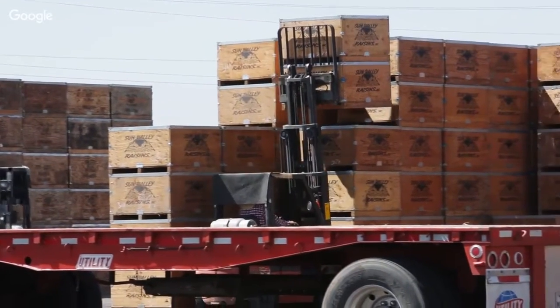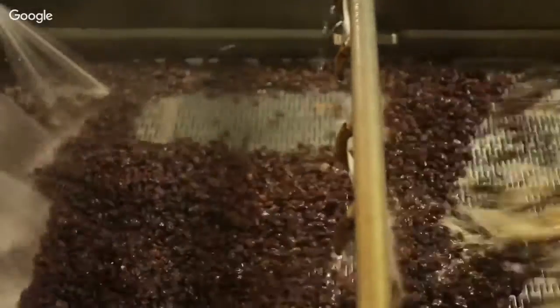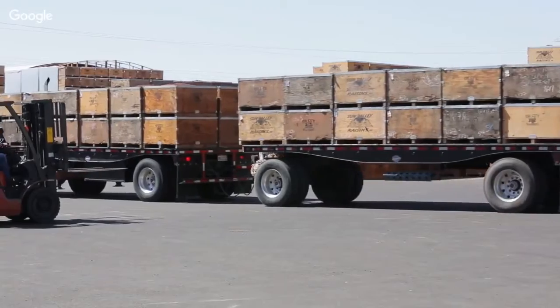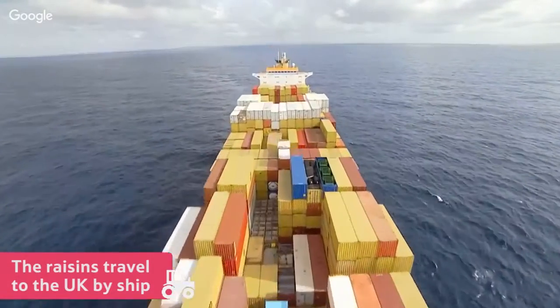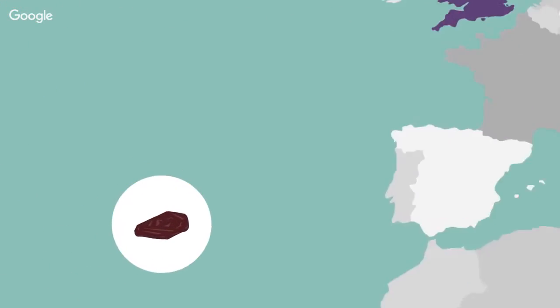Once the raisins have dried, they are collected and taken to the pack house. Here they are washed and packed before being shipped to the United Kingdom for the next stage of their journey. The raisins travel across the Atlantic Ocean by ship before arriving into a UK port.